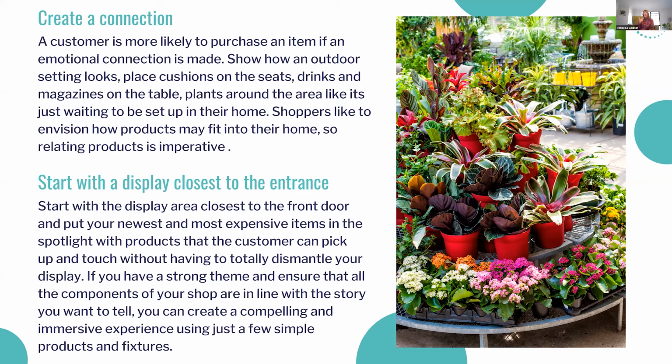If you are doing a table setting, make sure you have glasses on there, and make it so that the customer is interested and can envision these products in their own home. Maybe they don't buy the whole lot, but maybe you are encouraging them to purchase one item and give them that picture so that they can then come back and add on to those sales. Again, start the display closest to the entrance.